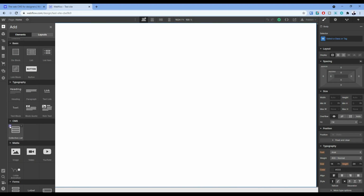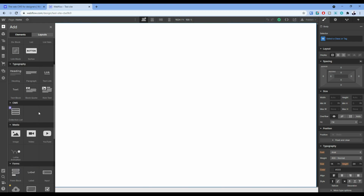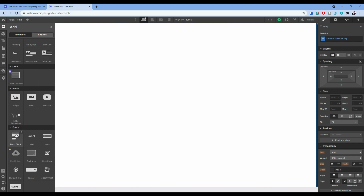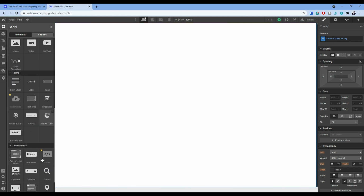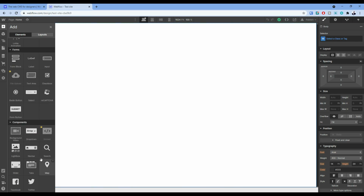What is a collection button? A collection allows you to display content from the CMS you create. Oh, okay, cool. So it's like a CMS button. It's like if you wanted to have pods or something else in your pages. Images, video, YouTube, Lottie, a form block, file upload, labels. That's neat. Recaptcha. Background video and all of that.